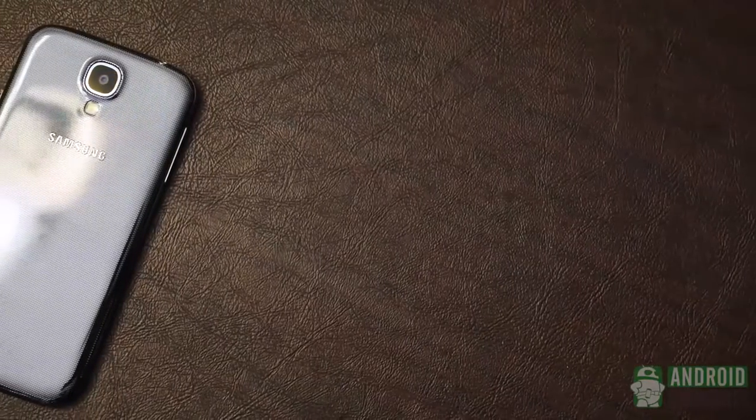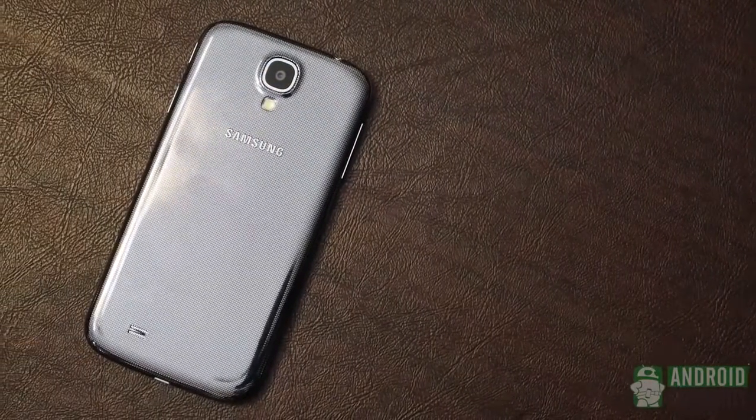The takeaway here, though, is that Samsung's Galaxy Note 3 is on the way. With the Optimus G Pro crowding the space it once reigned over, we could be seeing great things from the next Note device.